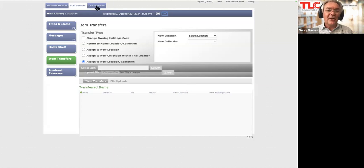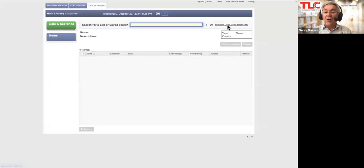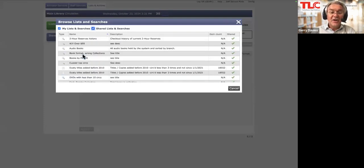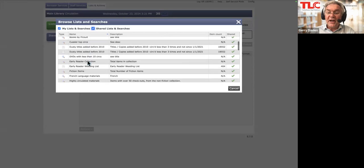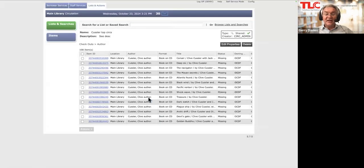One last thing I want to show here is lists and actions. Lists and actions is the ability to go in and create lists of titles, and I can do that as a staff member. So in this case, I could go in and say, oh, this is a search. Clive Cussler top circs. This is a list, a historical document, and I can easily click on that and it'll take me through and it'll launch that search.